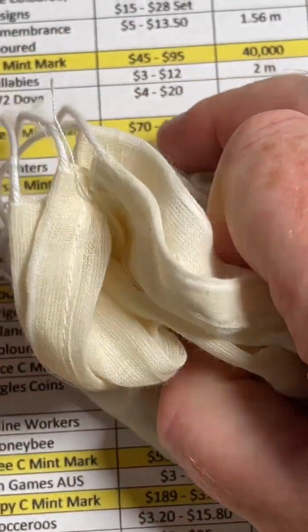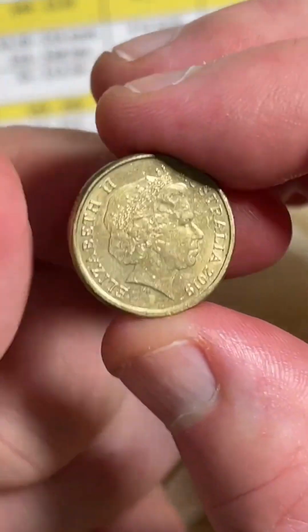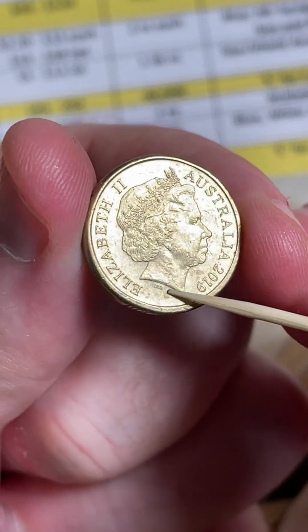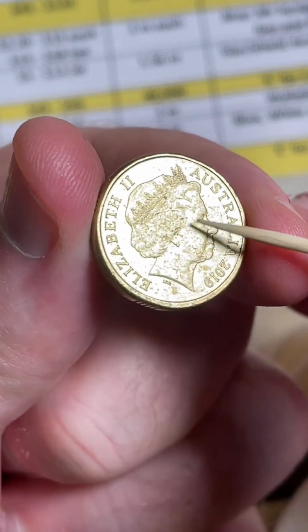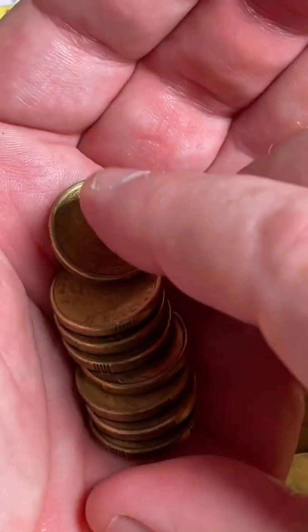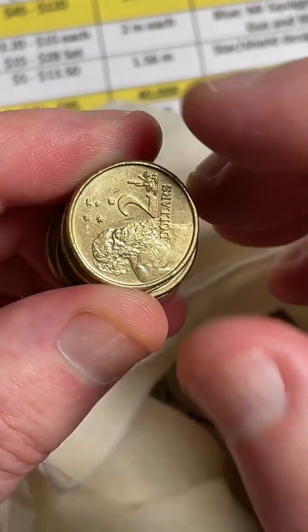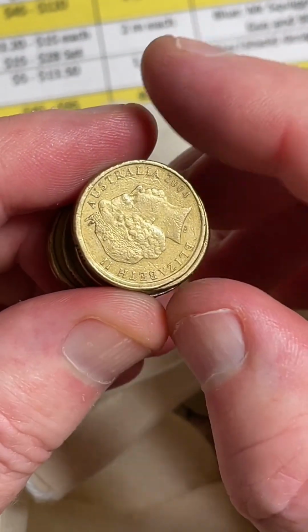2019, I don't think 2019. I think if it's got the JC design, this is the IRB design, and I'll point out where that is. So just below the neck here, there's a little IRB, which stands for Ian Rank-Broadley, the designer of this side of the coin. However, the JC design for a 2019 is a lower mintage coin. So I'll show you what that design looks like if I can find one.